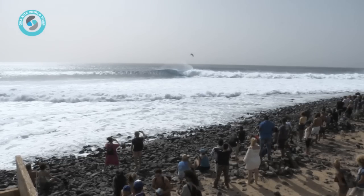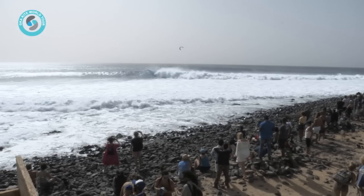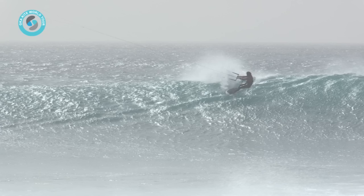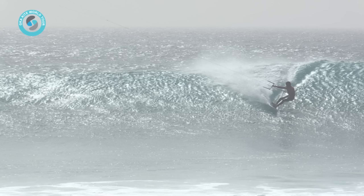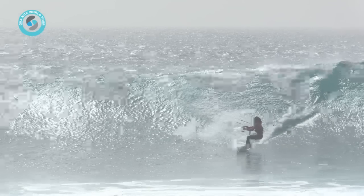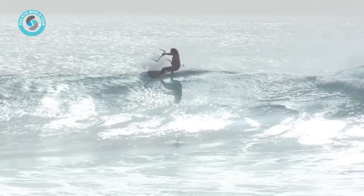I cannot believe day one, GKA Kite-Surf World Cup in Cape Verde, and we have these conditions. This is a dream come true. Coming in, Jan Marcos Riveras from República Dominicana. Bottom turning on the wave, nice off the top.